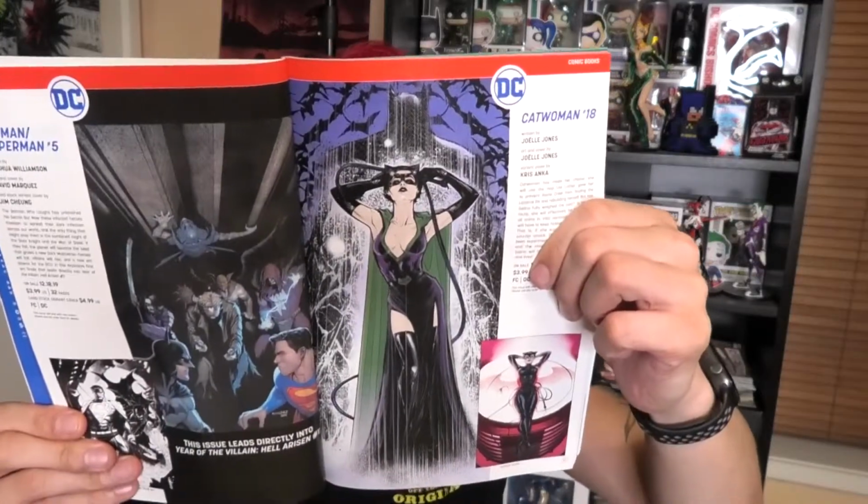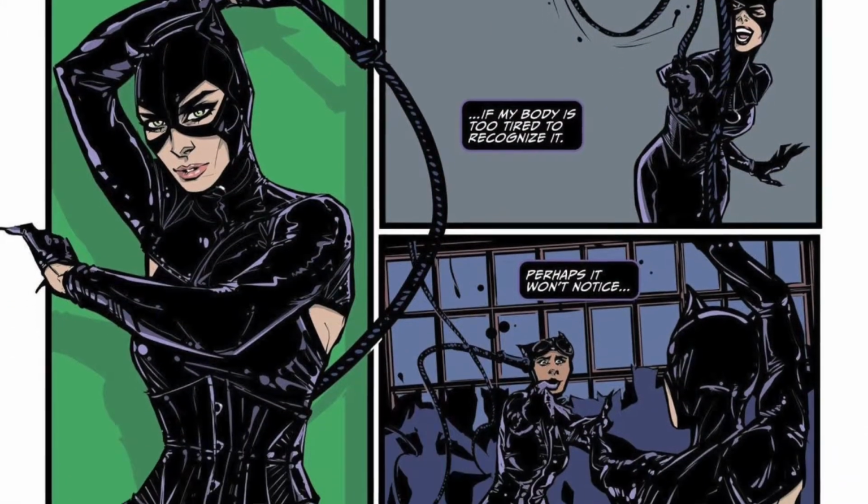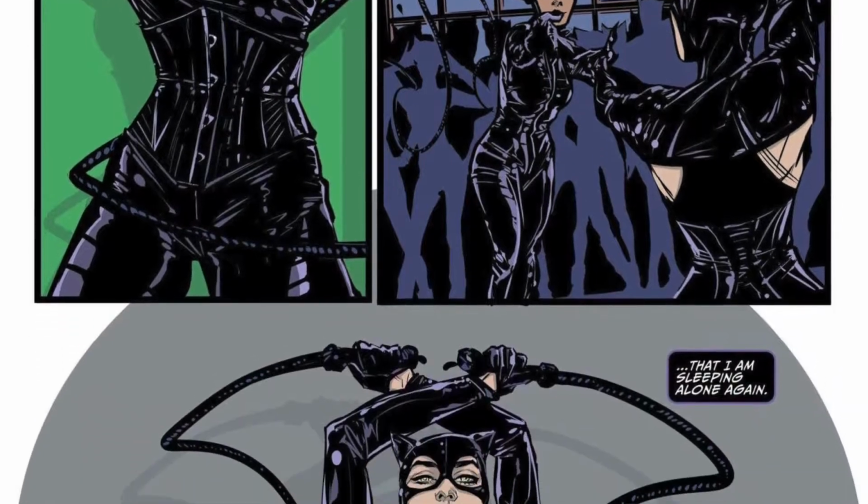Catwoman number 18. Joelle Jones is doing the art and the cover for number 18, which is great because Joelle Jones's Catwoman is seriously my favorite thing ever. I read 3 issues of Catwoman last night, the last 3, and it's really weird. She has some other artist doing it, and then there'll be like 2 or 3 pages that Joelle does. It's so bizarre that they have different artists working in the one book, because they look completely different. I don't understand that.